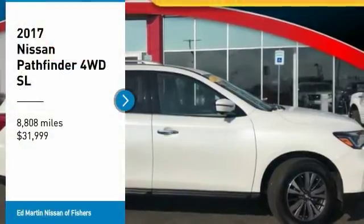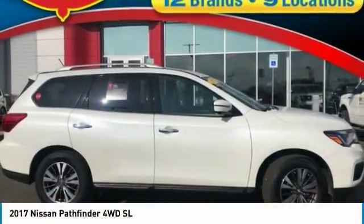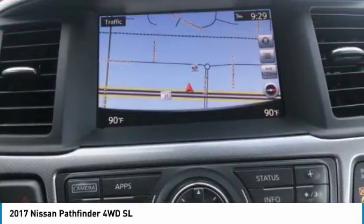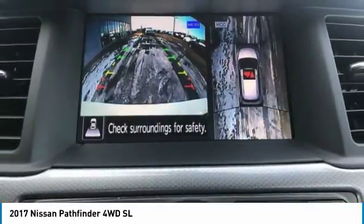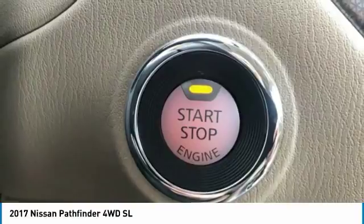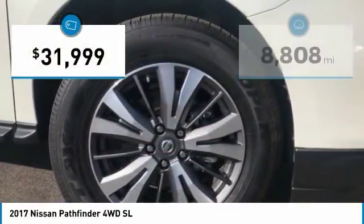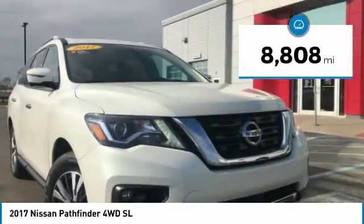You are going to love the 2017 Pathfinder. The Pathfinder has a premium interior with 3 rows of seating for up to 7 passengers, as well as versatile seating and cargo configurations. This SUV appeals to both truck lovers and car lovers and is priced below $35,000. This vehicle has less than 9,000 miles.